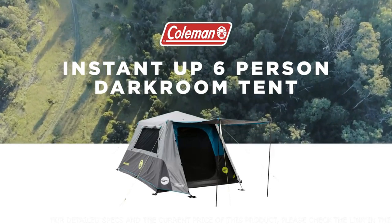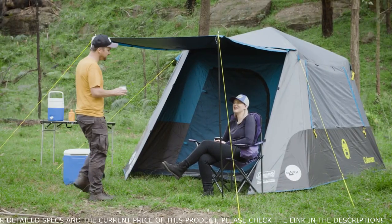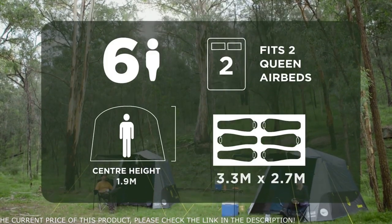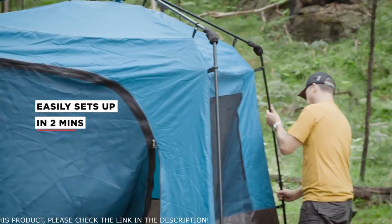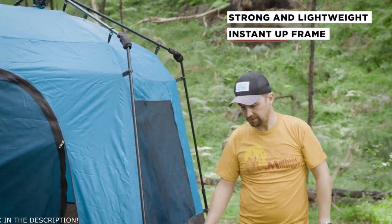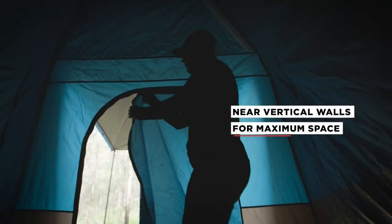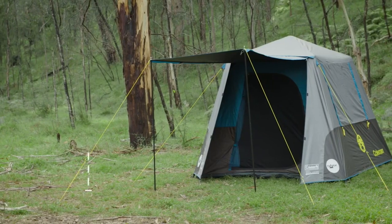Introducing the Coleman Instant Up 6-person darkroom tent. This tent is a great option for families or groups who enjoy experiencing the outdoors. This tent is a breeze to set up in just 2 minutes and features our patented Instant Up frame, which is a strong and lightweight steel construction. Designed with near vertical walls means maximum internal space and ample 1.9 meter headroom at the center.